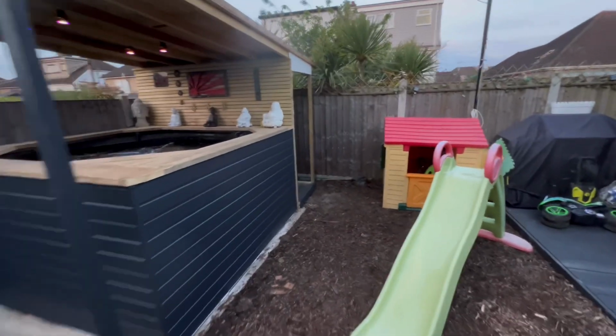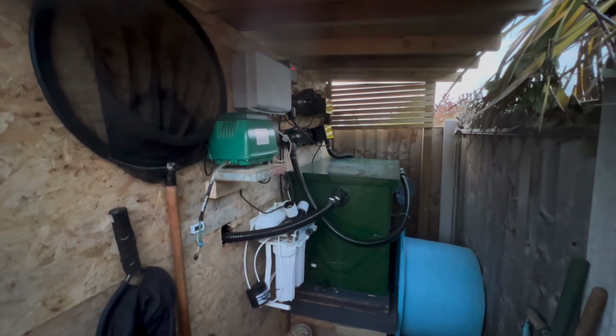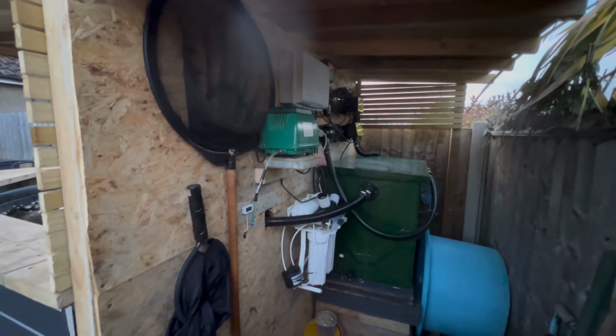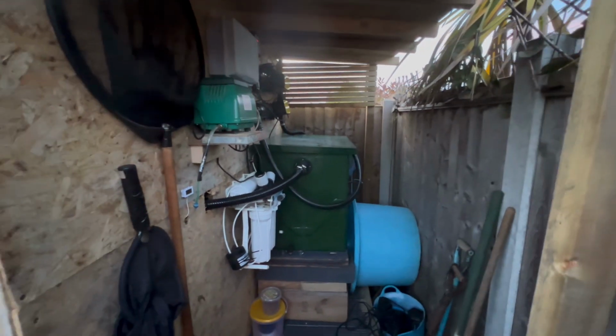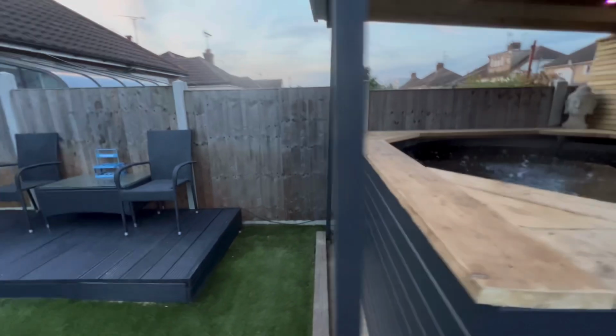But this is what the filter room looks like now. Just my crap tools that I've been using, but as you can see, everything's pumping away as it is. And by the time the door goes on, it's a nice little bonus space, and everything's hidden, tucked out the way of the kids. No one can mess with anything.